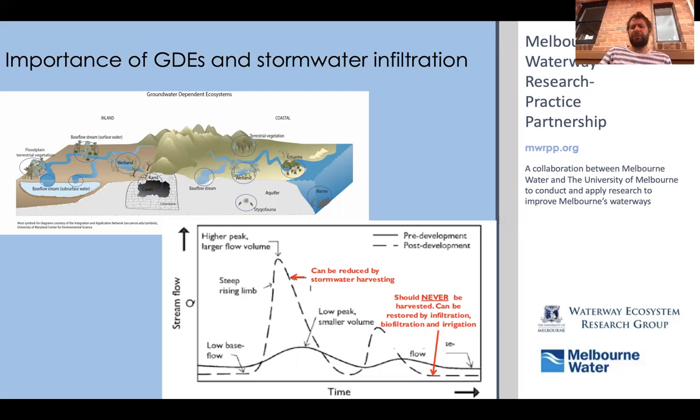The other aspect of this project is all about stormwater infiltration. We know that urbanisation and the prevalence of impervious surfaces reduces how much rainfall infiltrates the soil. Less infiltration means less groundwater recharge, and that consequently means less stream base flows. So we want to promote stormwater infiltration as a way of making up for these lost base flows that are commonly observed in urban areas.